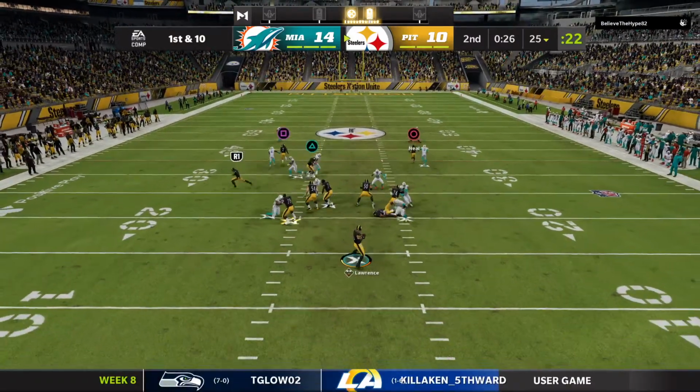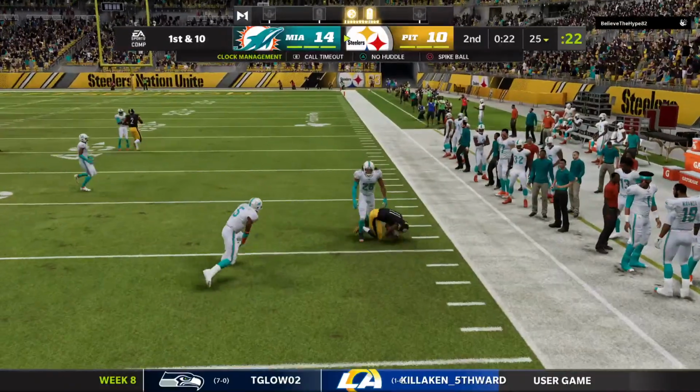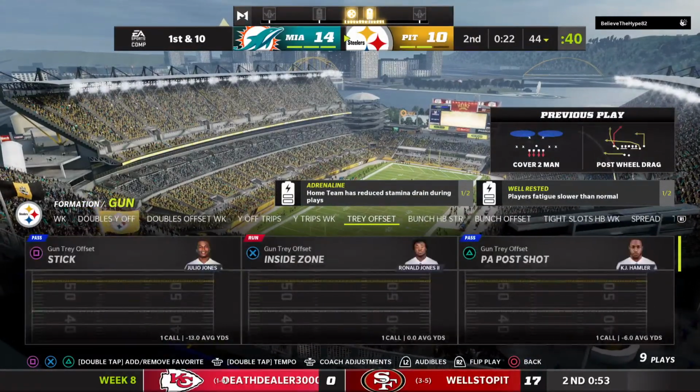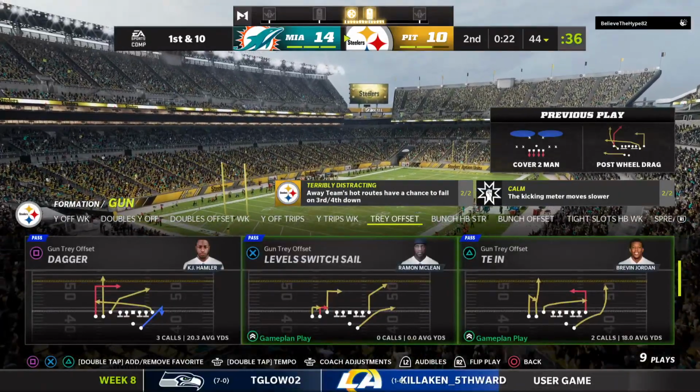Now Lawrence on 1st down. Throwing right, and that's complete. Now the Steelers use the first of their 3 timeouts as it comes with 22 seconds to go here in half number 1.